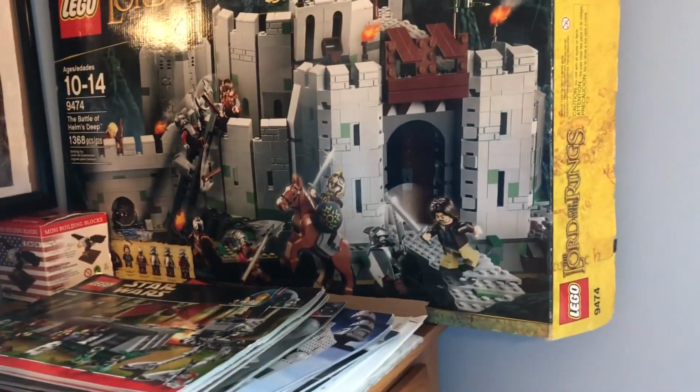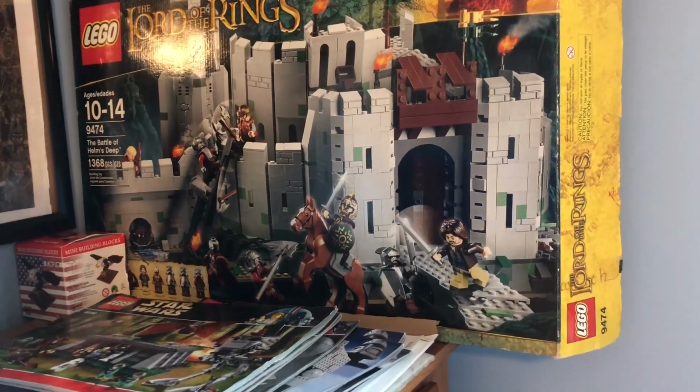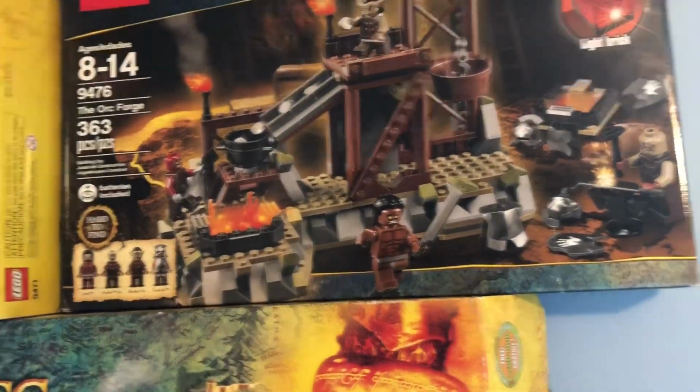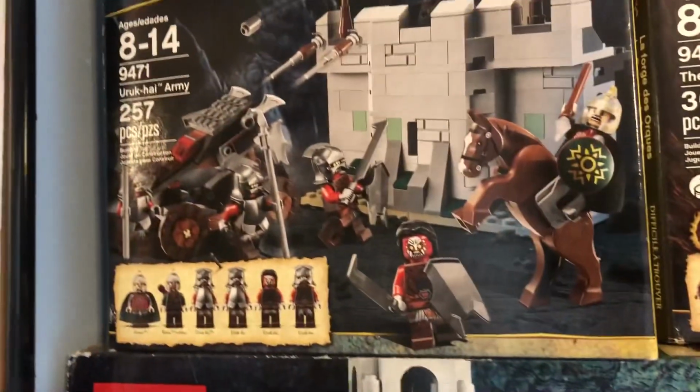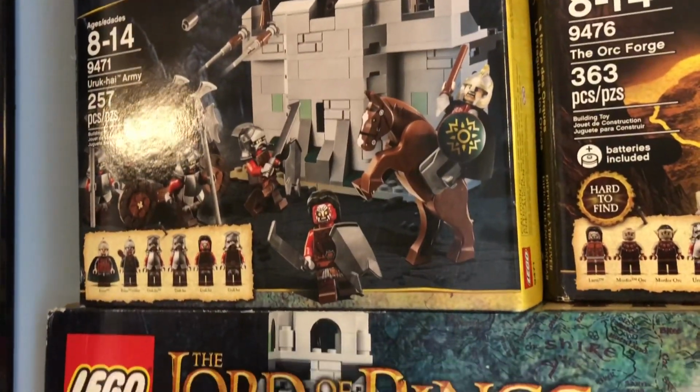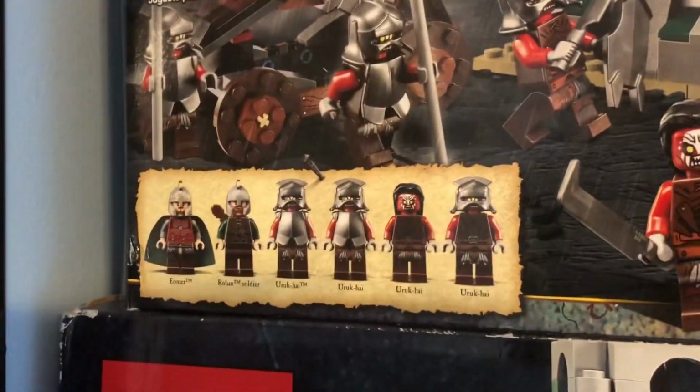The minifigures are so awesome. The sets are incredible. These, unfortunately, are the only sets I actually have. All of these are not sealed. I just really enjoy the box arts on these. They make really great backdrops for Helm's Deep and all that. I do have all of these minifigures, and they are some of my favorites.